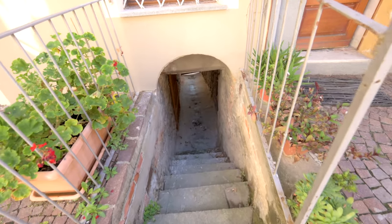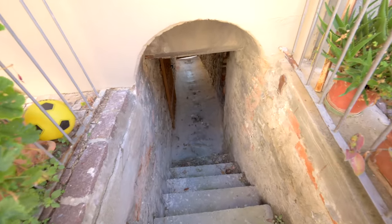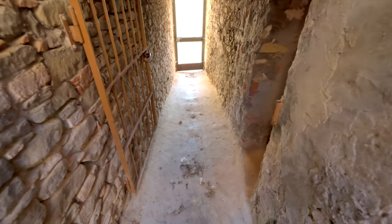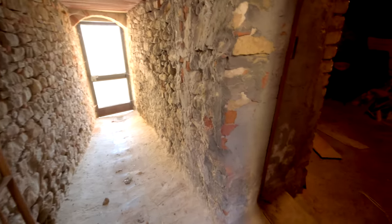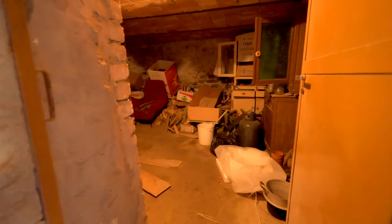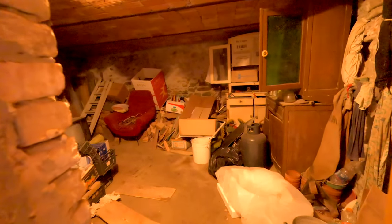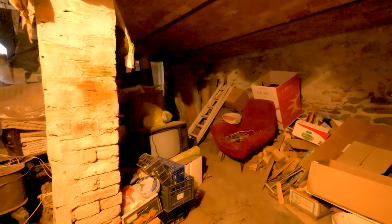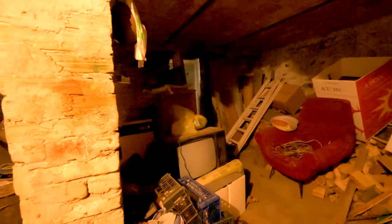Okay, so what we have here as well is another room, what in Italian is called the cantina, or the cellar. And it's just a room underground that you can store your wine collection or food or junk, which is what they often get used for. So it needs a good clear out. I mean, look at that television. It needs to be in a museum.